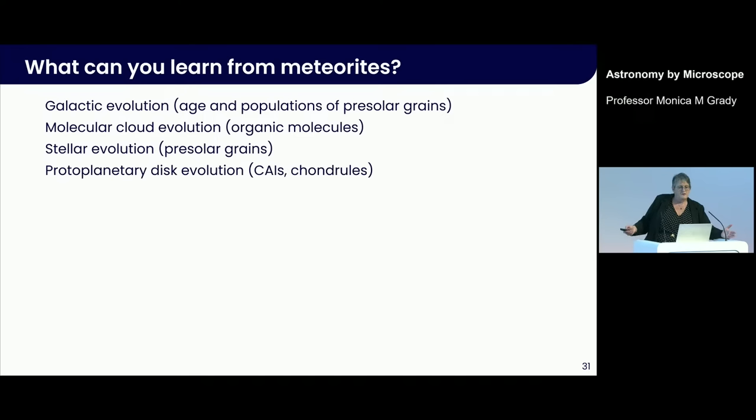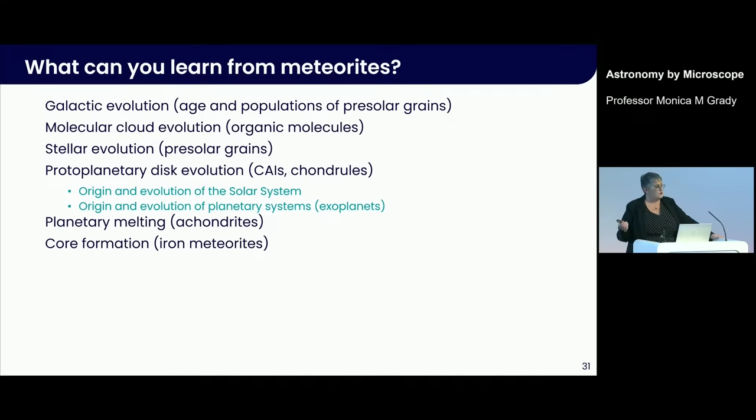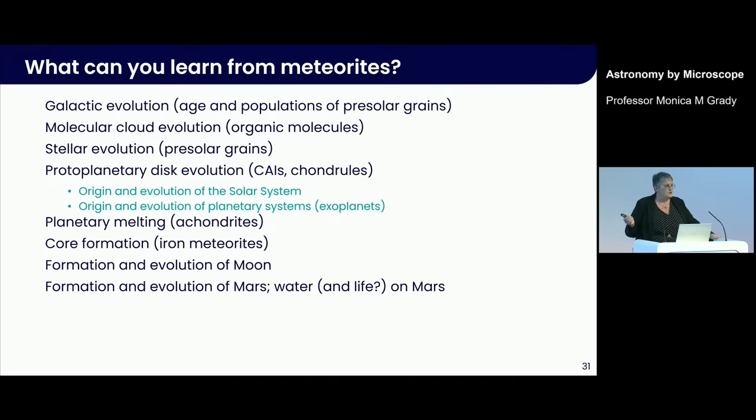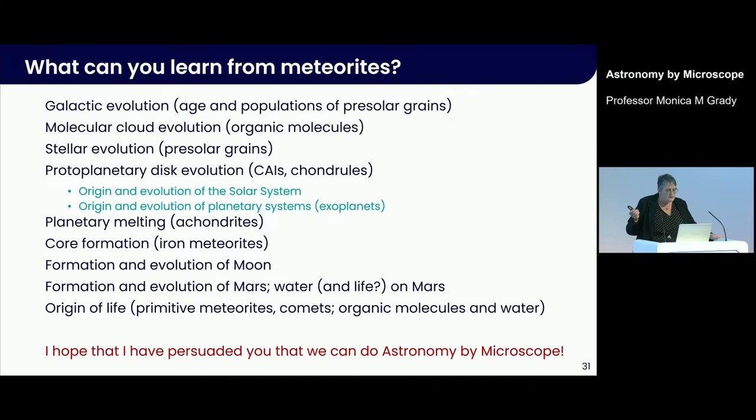The CAIs and the chondrules tell us how our protoplanetary disk has evolved, which is not just the origin and evolution of the solar system, but the origin and evolution of planetary systems and exoplanets, which is fantastic. We've also got the planetary melting from the achondrites, the core formation from the iron meteorites, the formation and evolution of the Moon, the formation and evolution of Mars, and the history and fate of water and possibly life on Mars. We've got the origin of life itself, all from those little poxy rocks. I hope I've persuaded you that we can do astronomy by microscope.